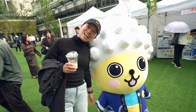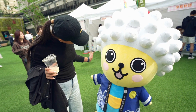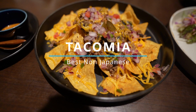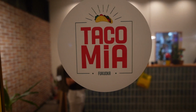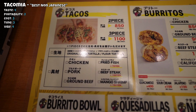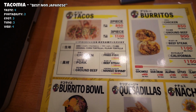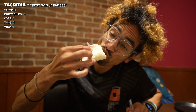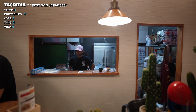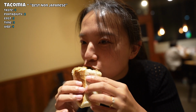Let's take you into a few of the great spots to eat after dark. First off, if you're a fan of non-Japanese food, you definitely need to try your shot at Takomiya, the best non-Japanese spot. Takomiya is your spot to find some tacos and burritos in a country that normally does not have an abundance of taco spots. They cook up their pork daily and have some of the larger in size burritos for Japan.